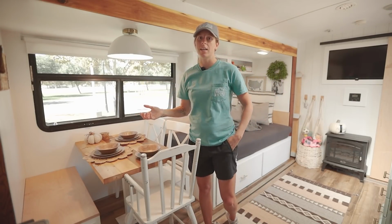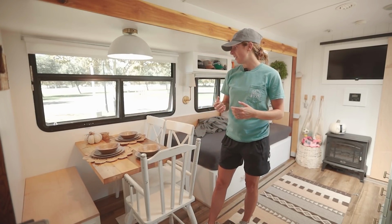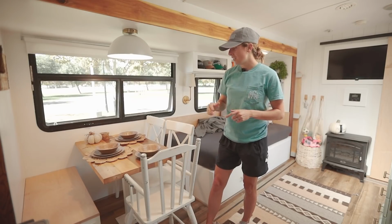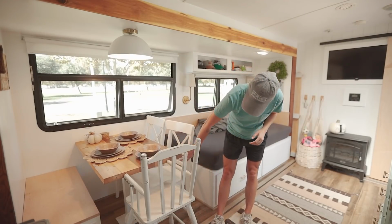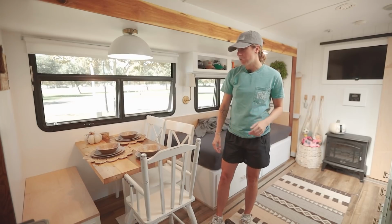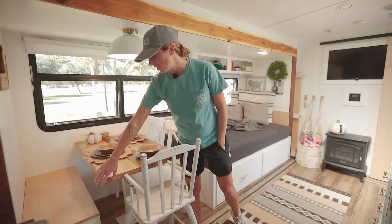I feel like our dining setting really speaks to the type of home that we wanted to create, and that was a cozy, inviting environment that has a little bit of a country feel, but also a little bit of a modern twist. So you'll find a custom-built table with the table legs, originally black, painted white, all custom made. Ample storage in our bench.